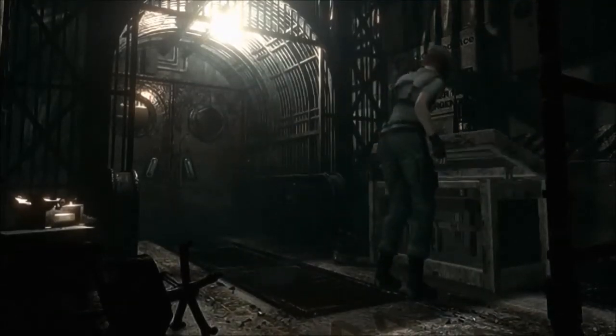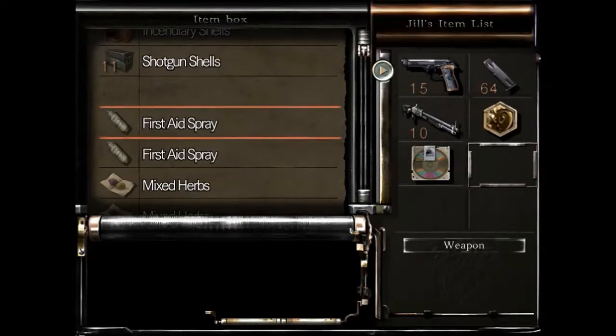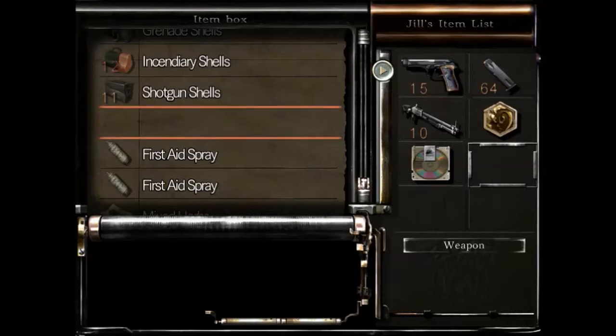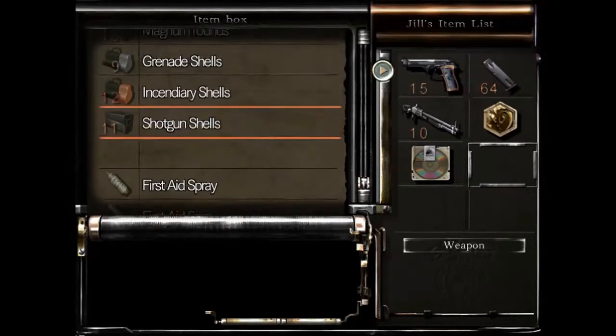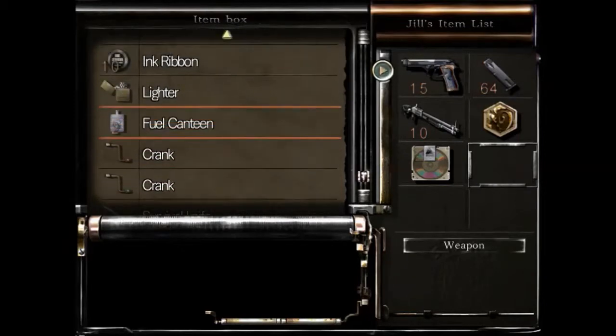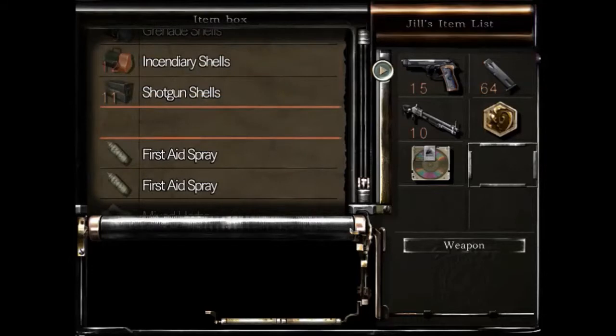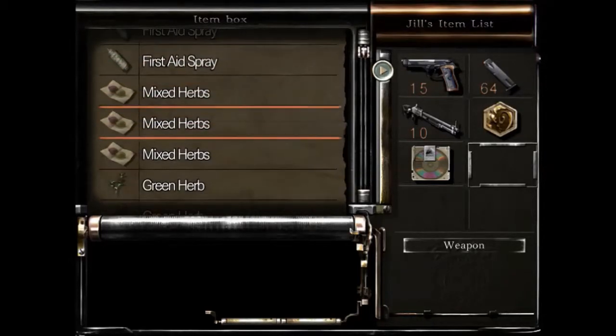Okay, I've just saved it. And I'll show you what I have in my inventory. Shotgun, because I have 11 shells left. That strange wind piece, don't really know what it's for. Just took the ammo disc out of the storage box here. And this is what I have left. Ammo. Don't have a magnum.